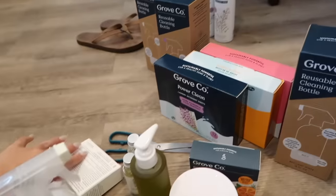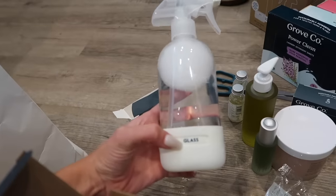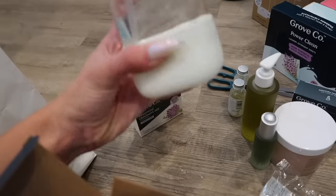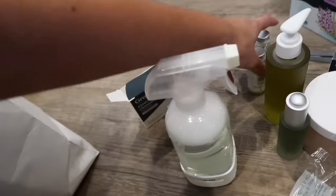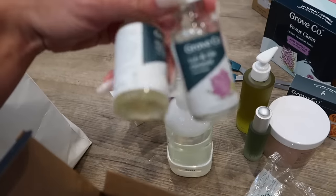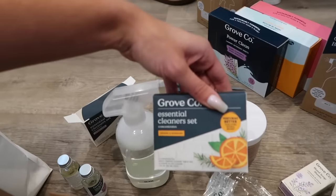And then what you do with the reusable cleaning bottles, obviously this one is for glass cleaner, and underneath this little silicone cover, it says glass, multi, shower, floor, stuff like that. So you take the bottle, you pour one of these little things in there. This is tub and tile cleaner, this is the multi-purpose cleaner, and then I put the glass one in here, obviously.